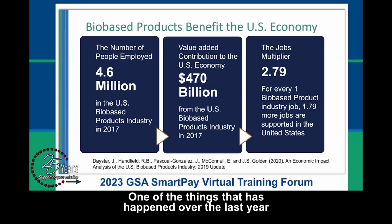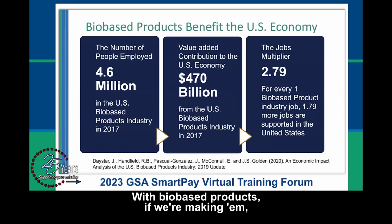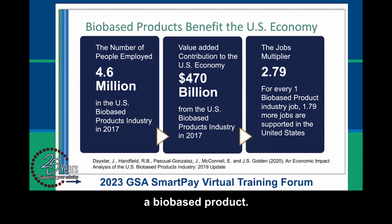One of the things that has happened over the last years is the supply chain issues with bio-based products. If we're making them and we're growing plants in the U.S., we're making products in the U.S., we're not stuck with that supply chain issue. So that's another good reason to look at using a bio-based product.